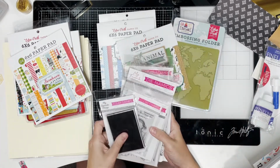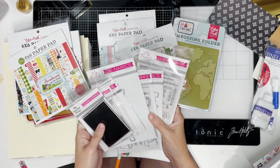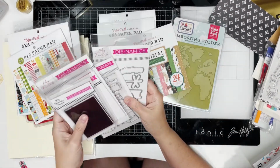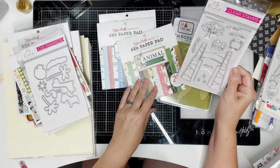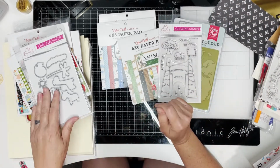and then my MFT order, it was clearance. I swear to goodness, I love a good clearance sale. Oh, my little pens are falling out. I'll show you those. Anyway, these were on clearance. So this is Welcome to Adventure. So I thought, well, that would be fun for an Animal Kingdom kind of scene.